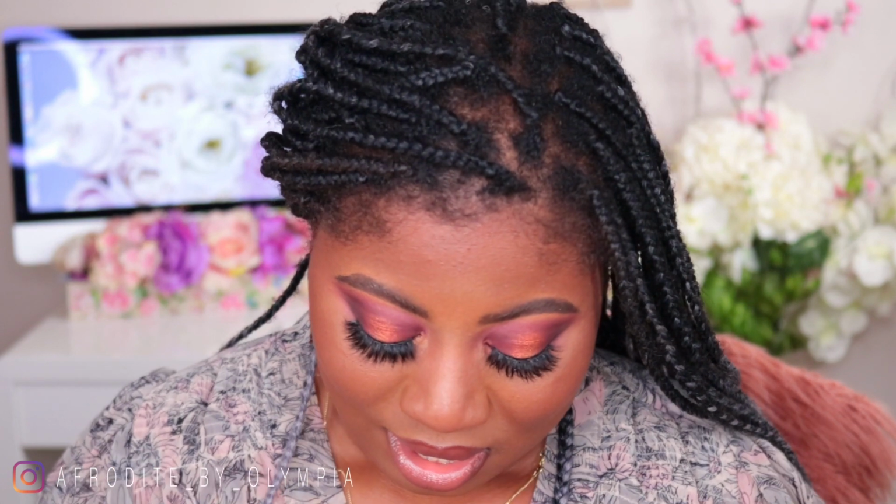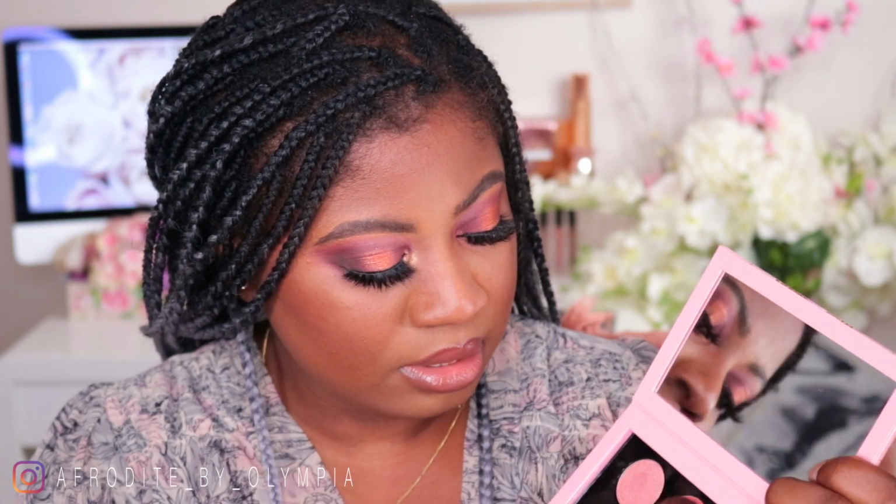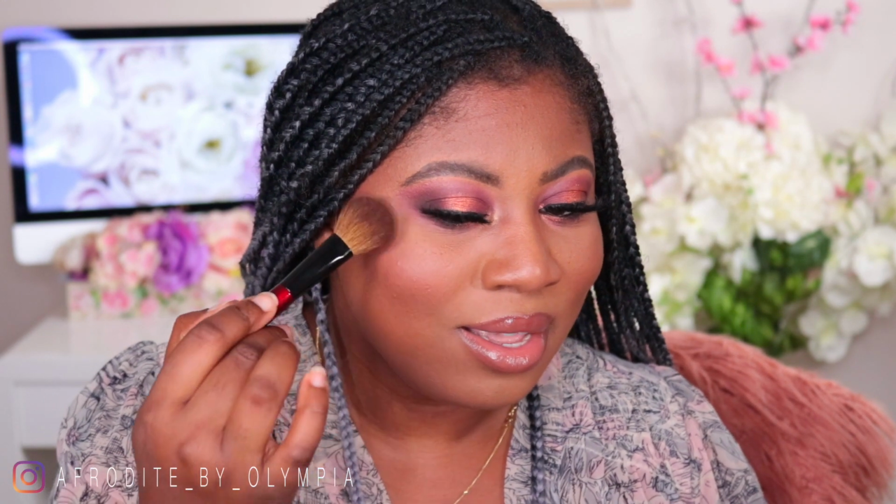Okay, so let's finish off the rest of my face and then we can discuss this eyeshadow palette in greater detail. So let me just put, I need blush. What blush am I going to use? Should I use one from the palette? We can only try. Alright, this is the Sonia G Cheek Pro. I'm going to go into this shade here. This is Peach Dusk. Tap off the excess and use that as a blush.